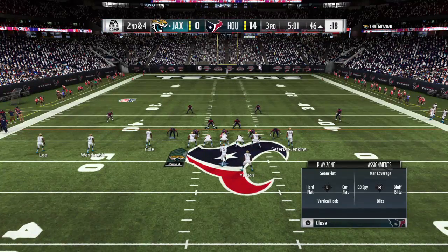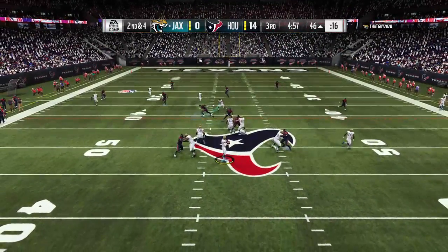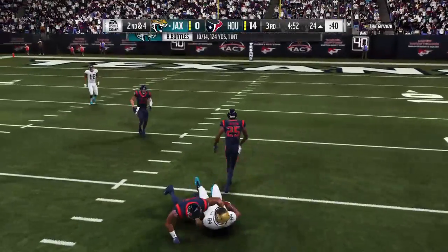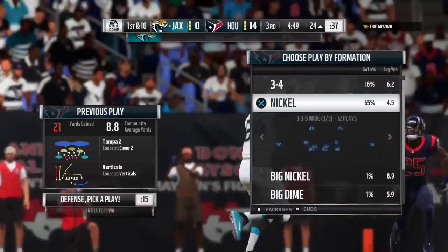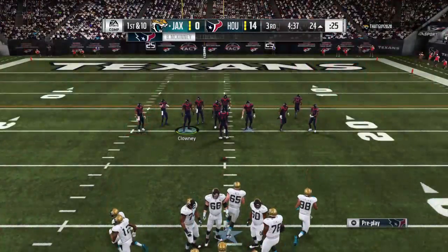Spread right, 72. Bortles to throw on second down. Over the middle, complete. That's Cole. And he goes down, but not before getting this inside the 25. And a nice gain of 21 yards. Here we go.